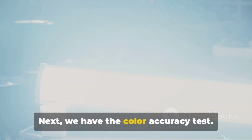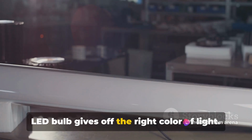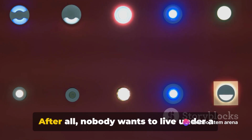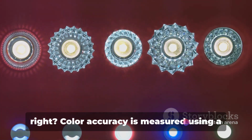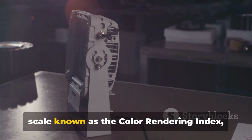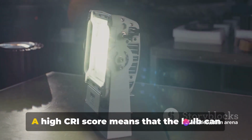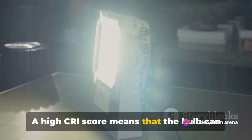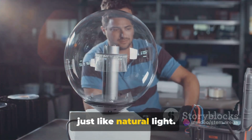Next, we have the color accuracy test. This test is all about making sure the LED bulb gives off the right color of light. After all, nobody wants to live under a light that makes everything look green, right? Color accuracy is measured using a scale known as the Color Rendering Index, or CRI for short. A high CRI score means that the bulb can accurately show the colors of objects just like natural light.